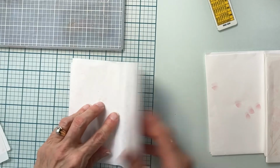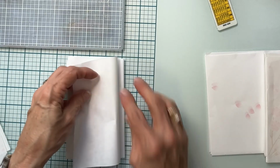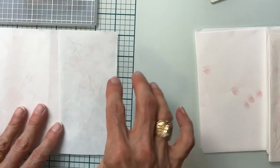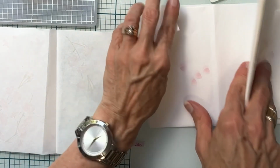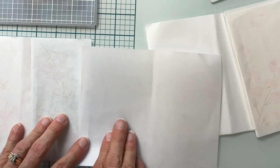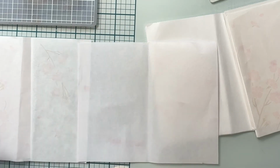Make a crease. Could go this way. Guess I'm going to create my own creases here, because you know that I'm going to be layering this. I'm going to use one of these here, and go this way. Some of these pages are not all the same width.